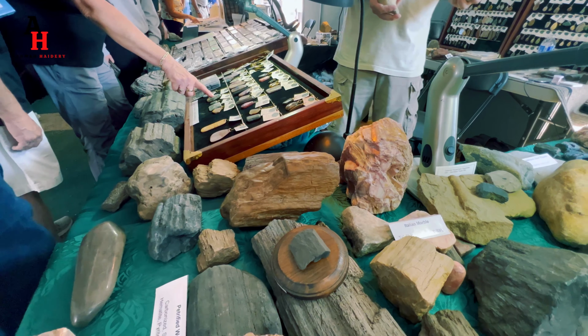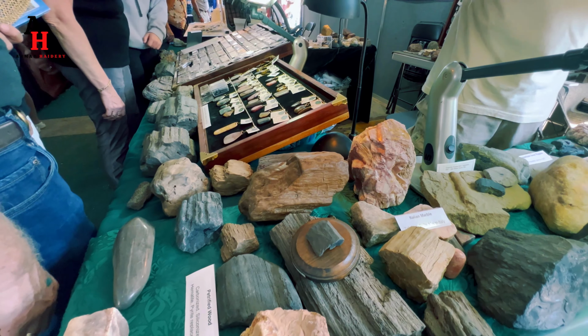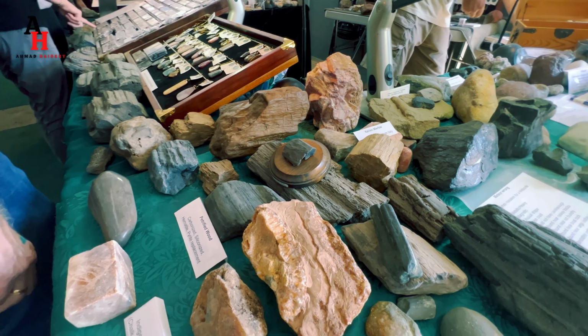I smelled it before the rainstorm. You can do it with your light switch at home. If you hold the light switch where it sparks and smell it, you'll smell that smell.